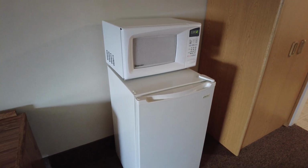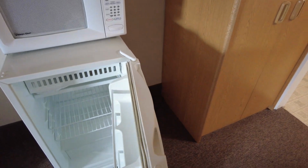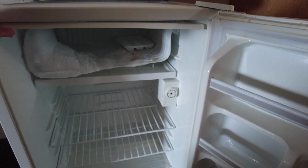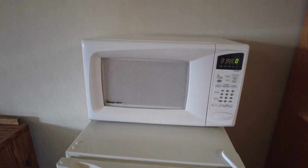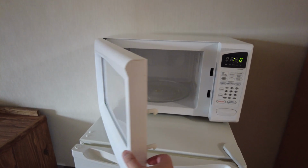Yeah, so that's that. And then over here we have the mini fridge, rather large one, and microwave. There's a mini fridge, pretty spacious. They even have a little freezer section. Has a lot of ice buildup though. Both Magic Chef, and then a Magic Chef microwave.